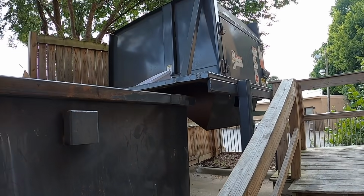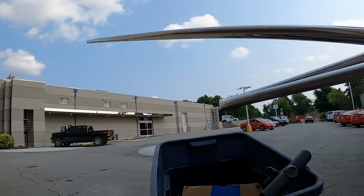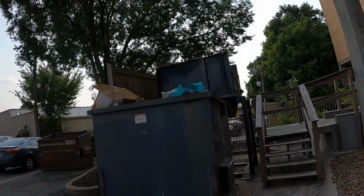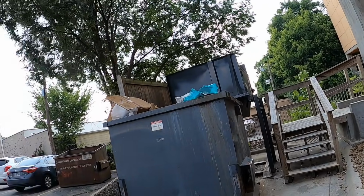If a car hit this right here, and there was somebody standing back there. That's a really bad place. Bad design, bad setup, lots of bad things going into that. What do you think? These are aluminum.